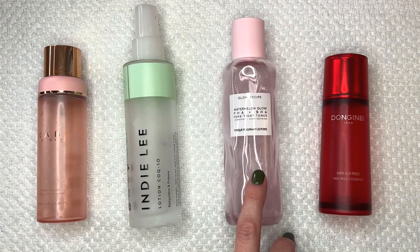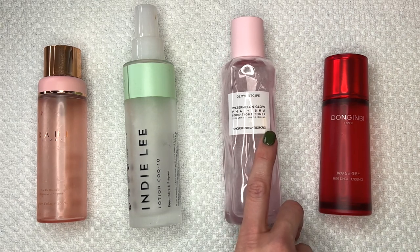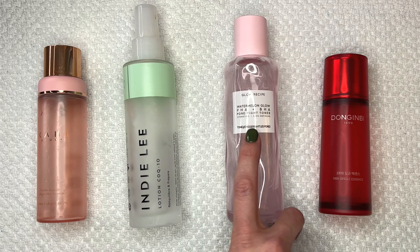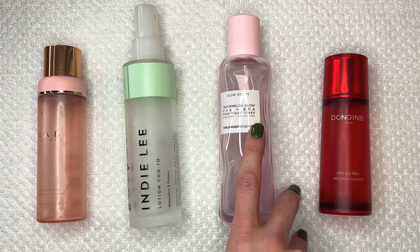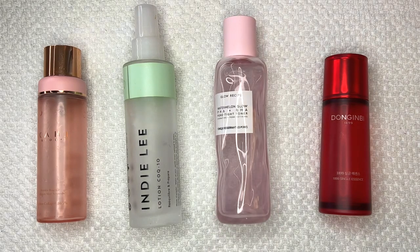I want to talk about the Glow Recipe Watermelon Glow PHA and BHA Pore Tight Toner. So you know how I was just saying that I prefer PHA? Yeah, so again, you're actually not going to see a single alpha hydroxy acid product in this entire video. I've moved away from that ingredient and my skin responds better. And while this says it contains BHA, I believe it is willow bark in here, which is a lot more gentle on your skin than salicylic acid. So I really did enjoy this toner.